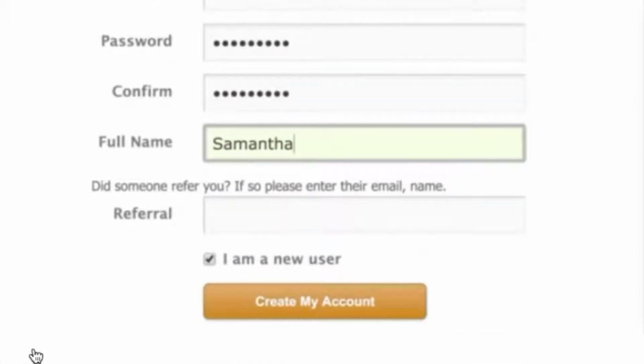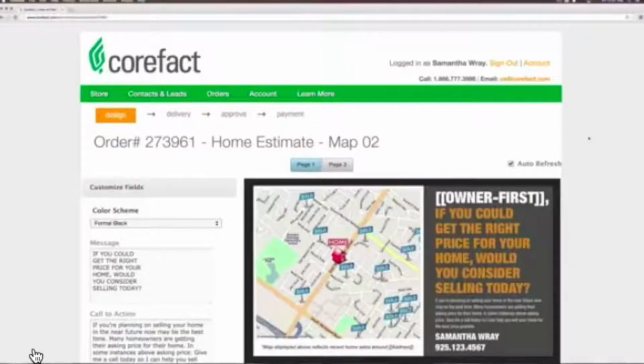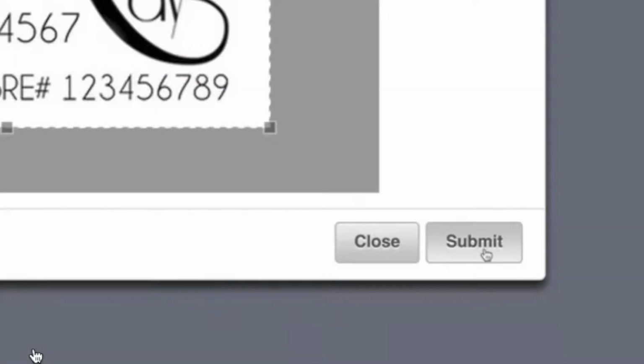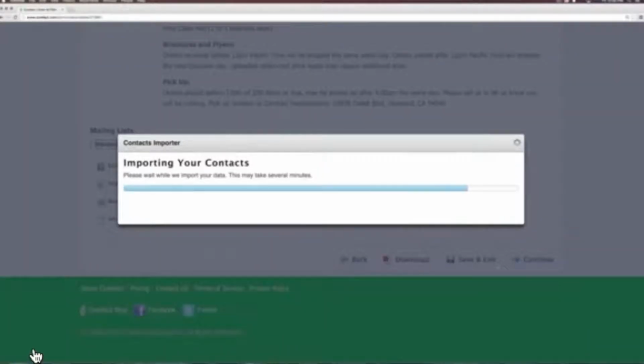Signs up as a new user, and Philip walks her through the Corfac online store. Samantha selects a postcard design, and Philip familiarizes her with the design tools. Samantha customizes her postcard for her unique brand. She then imports her farm mailing list easily into the system.